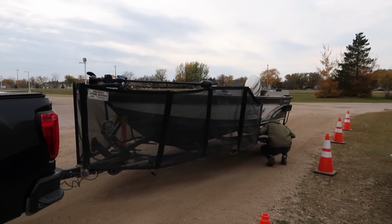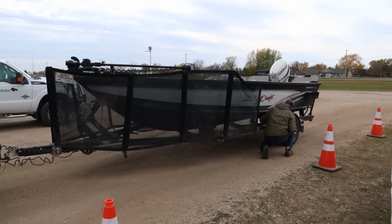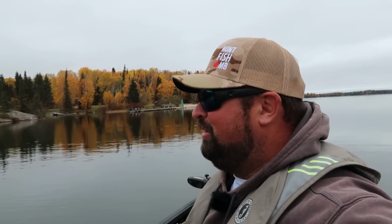But I got here late last night, went through Swan River, of course, stopped at the AIS wash station, so I got my boat inspected. We're all good to go on that aspect of it. Didn't hesitate to just dump my boat right in this morning. Hopefully I put the plug in. Yeah, I did. Just kidding. It can happen though, but it's something to always think about, right? You don't want to forget that plug.